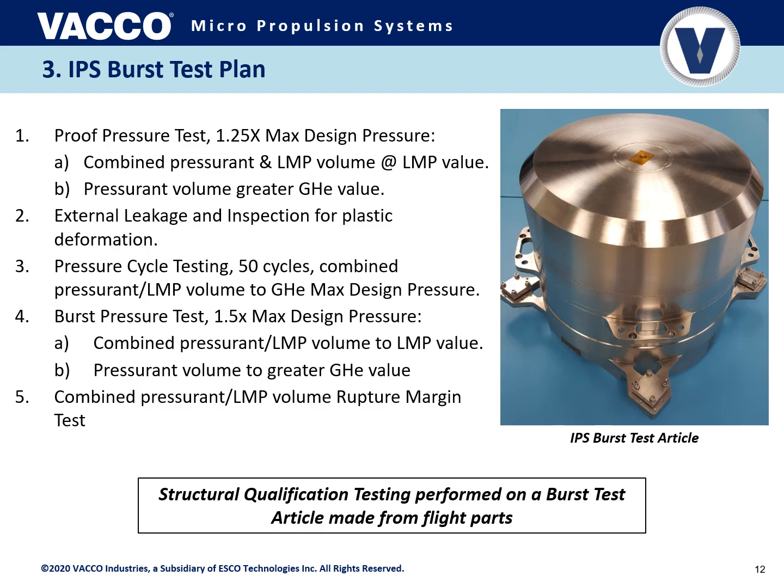That is a combined tankage volume as well, but at the higher pressure, MDP. Burst testing occurs at each LMP and helium pressure values. Then we proceed into a rupture margin test that is a combined volume test.